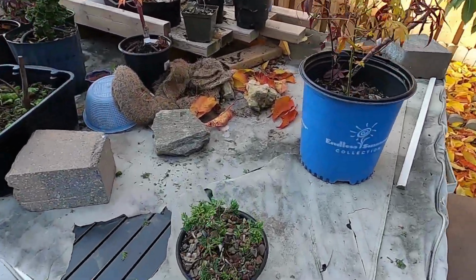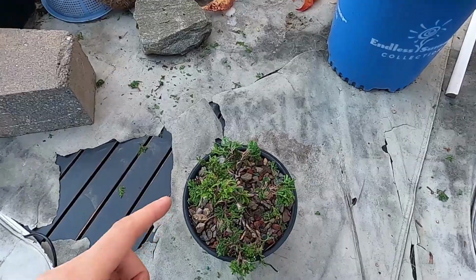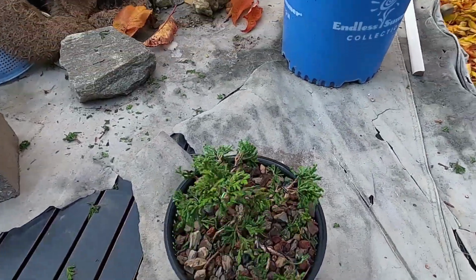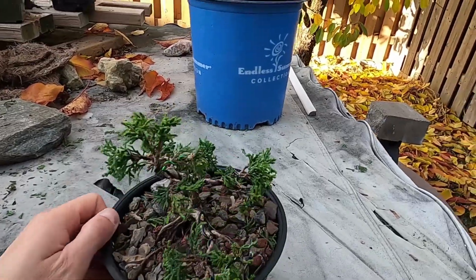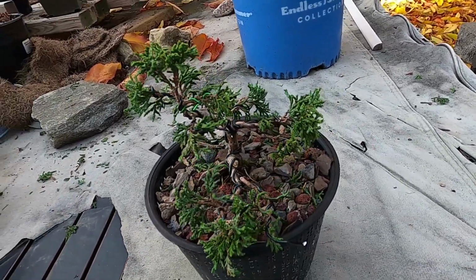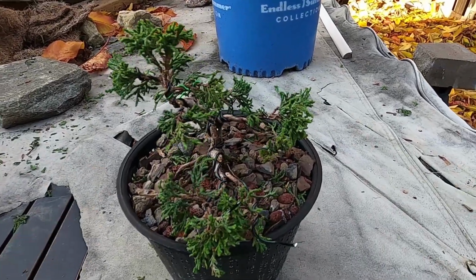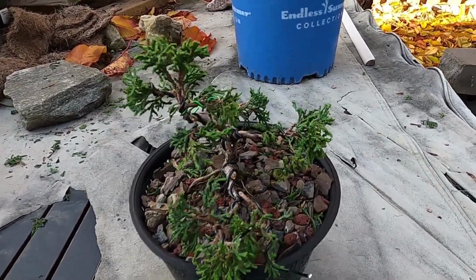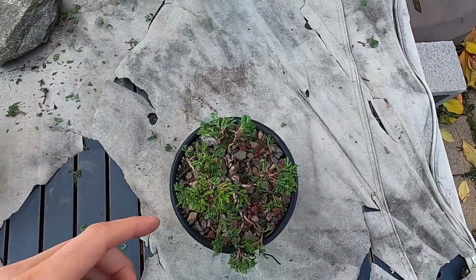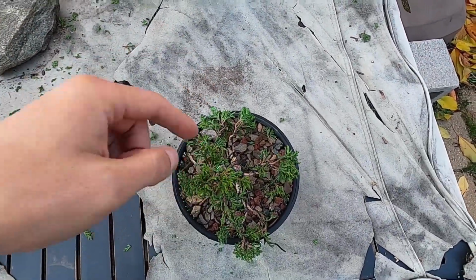So here's the finished result. You can see the whole tree is reduced by, like, I don't know, 60 to 70%. But I'm not the best person to wire. I'm not very good at it. I haven't had enough practice, so maybe it's best that I did it off camera. But from the top, it actually looks quite symmetric.